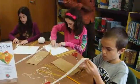It didn't have to always be in a classroom. It could be on a nature walk. It could be in the library. It could be at the Boys and Girls Club.